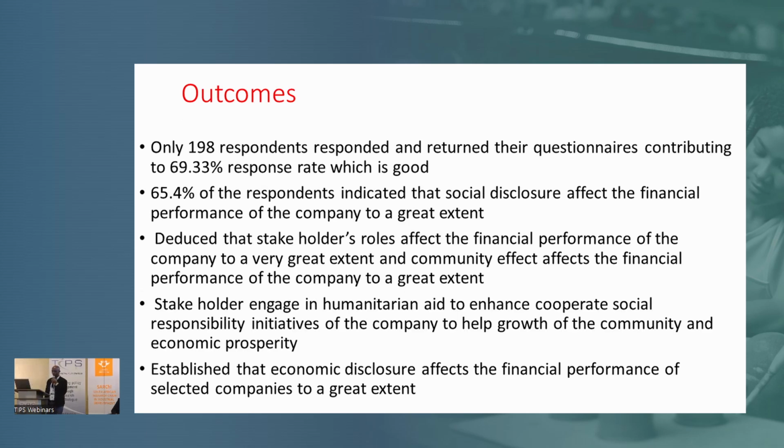Then from our outcome, we were able to see that only 198 respondents responded and returned their questionnaire, a contribution of 69.3%. This rate we also felt is a good rate from which we can make our conclusion. Then 65.4% of respondents indicated that social disclosure affected the financial performance of their company to some extent. So if they are able to disclose it, 65% felt they get an impact on their financials.